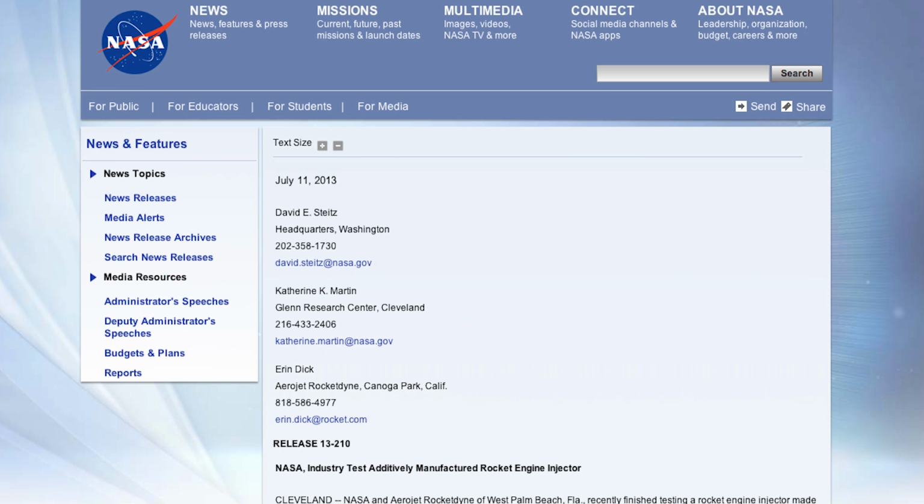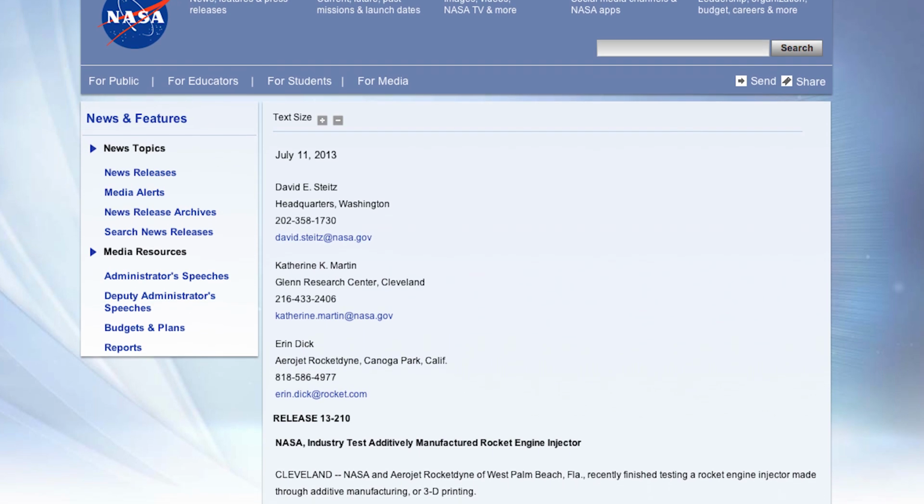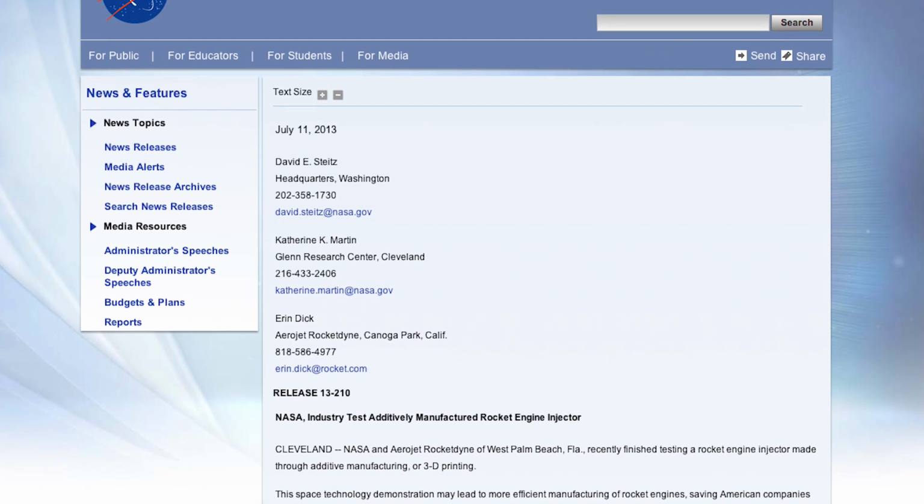NASA is back in our news feed. Why, you may ask? Well, from their press release blog, NASA industry test additively manufactured rocket engine injector. NASA is utilizing 3D printing technology to help them cut costs and produce faster. One such is their rocket injectors, which normally take over a year to make. They've cut down to only 4 months. Plus, it's 70% of the cost of full manufacturing.